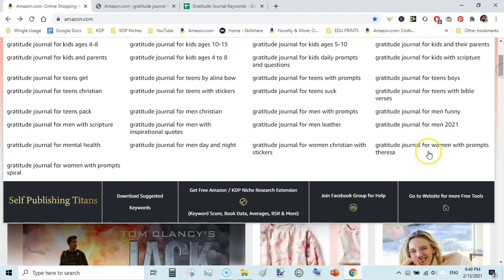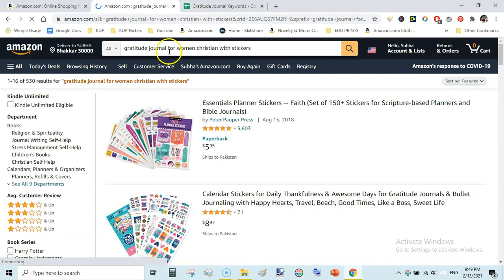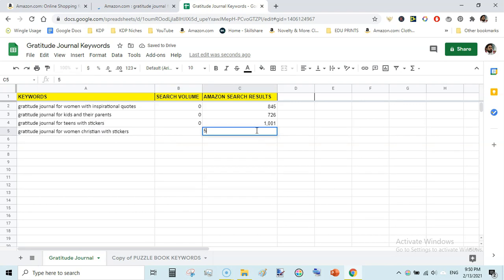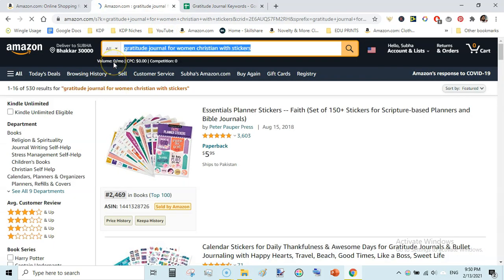Let's scroll down. Gratitude journal for women with prompts. Gratitude journal for men, Christian, with stickers. Here it is. 530. Another low competition keyword. So note it down here. 530. And Google is 0 again. No problem at all. This is just an estimate. It is actually not 0. Some people may be searching for this in Google as well.